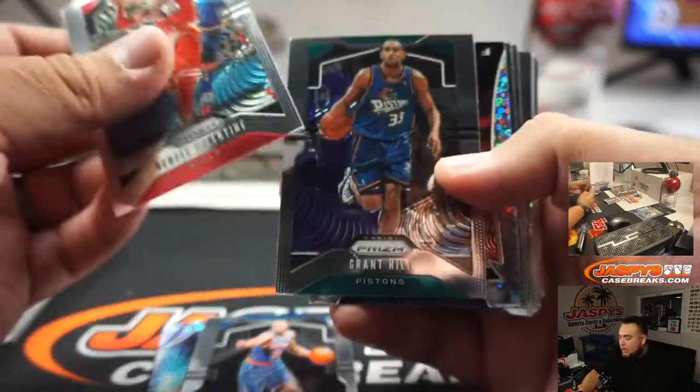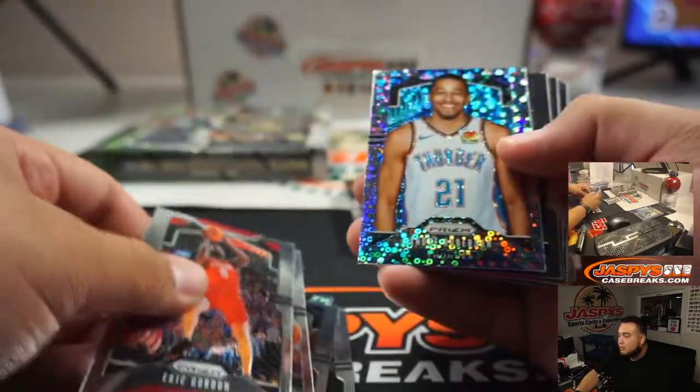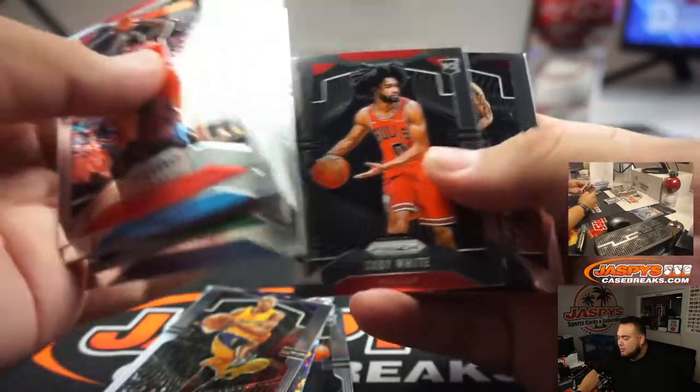Although, I guess with this year's Prism, it's a little different because you can still get rookie cards that'll sell well, right? So maybe it's a little different for this year's.